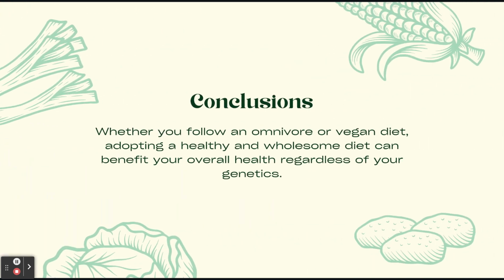My conclusions. Whether you follow an omnivore diet or a vegan diet or any healthy diet in today's world, adopting a healthy and wholesome diet can benefit your overall health regardless of your genetics.